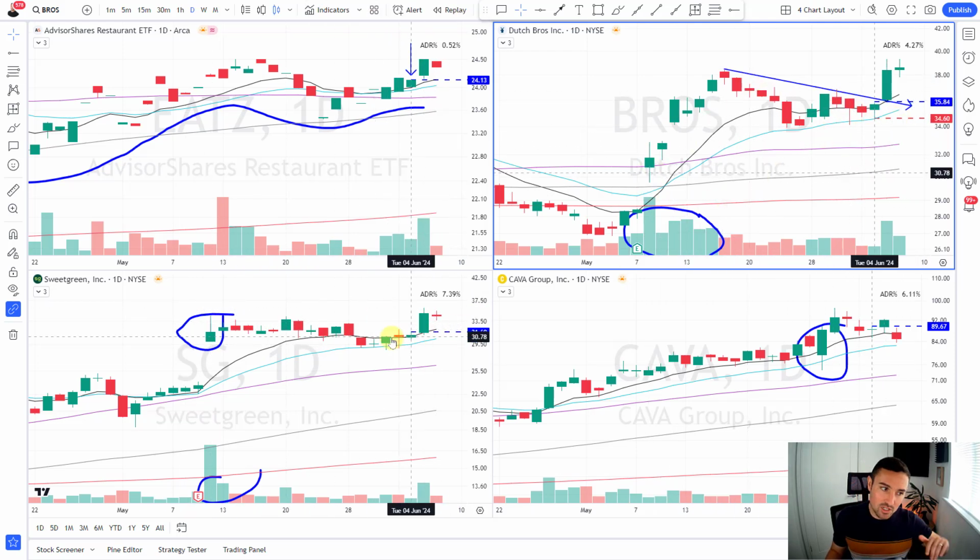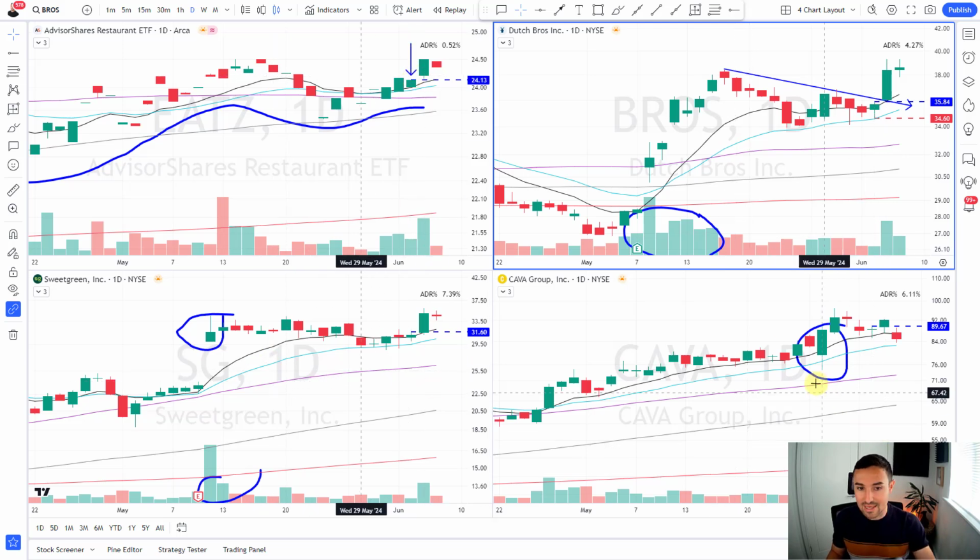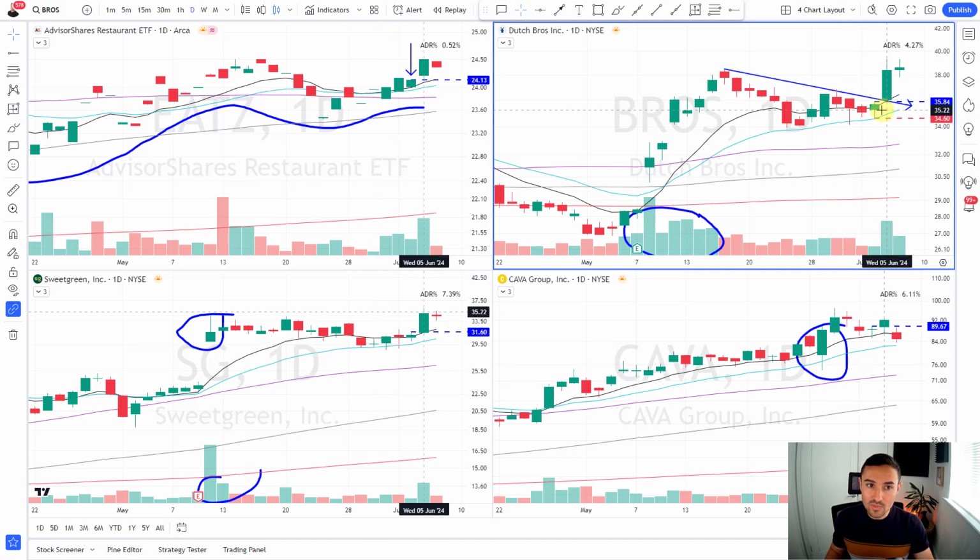Really good earnings reaction. You've got the group looking pretty interesting. You've got another leader, Sweetgreen, looking interesting. Cava just shook out on its earnings. I think a lot of money is going to flow here. So this is kind of a mindset shift in terms of tandem trading.